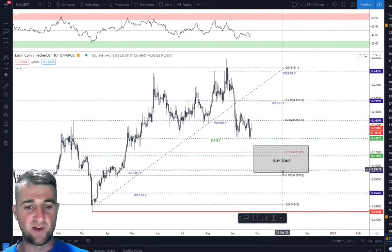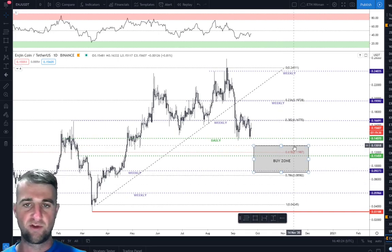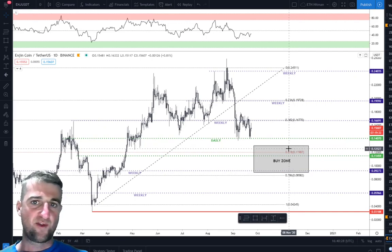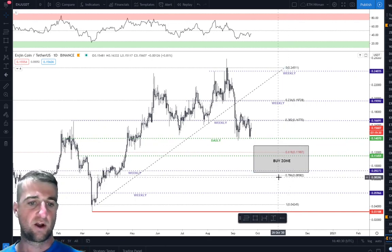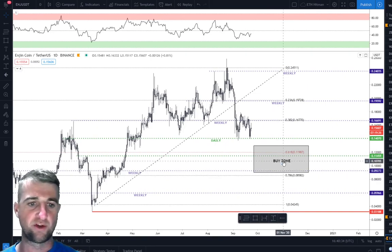And I think that eventually we might be able to start targeting some of these. Obviously there's a key area of weekly support down here at 5 cent. So this is not FUD. I really, really like this project, but you need to be wary that things could turn messy across cryptocurrency. I do think we're going to get some great opportunities to buy lower.